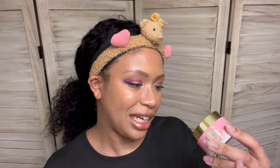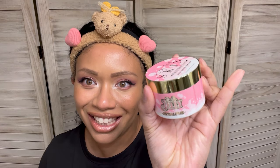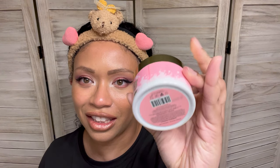The first thing that we're getting into is my P. Louise, and it's so freaking cute. And this is the Watermelon Jelly Makeup Remover. And this is what she looks like. This is the cutest packaging literally ever in existence. This is probably one of my favorite subscription boxes that I get just because of how cute it is.